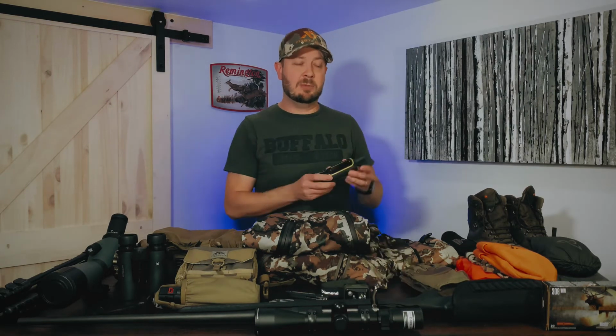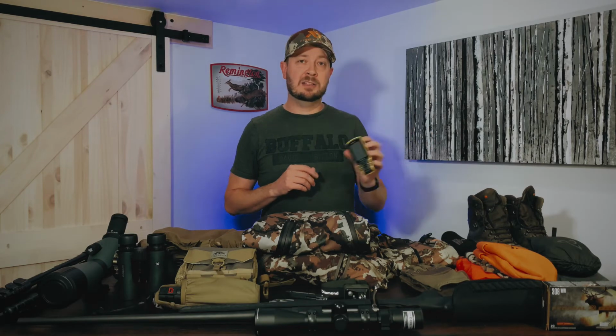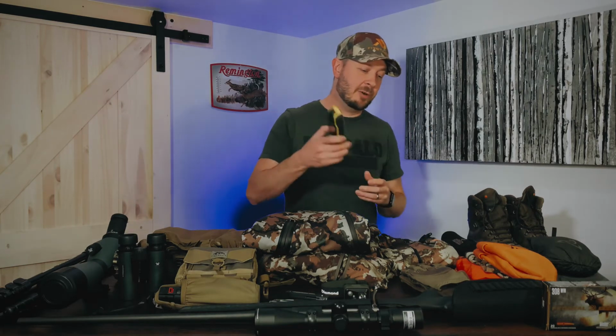For GPS, I run the Garmin 64 with the Backroads Maps chip in it, and it's just great to navigate and know where you're at, so I use that quite often.